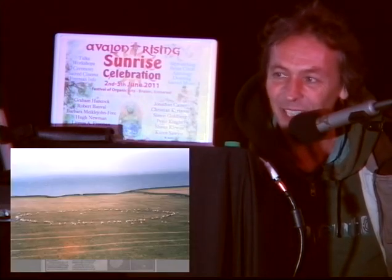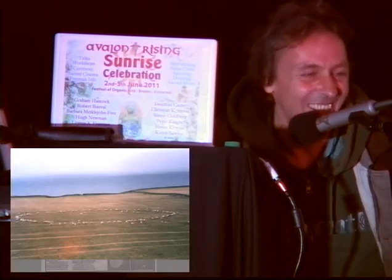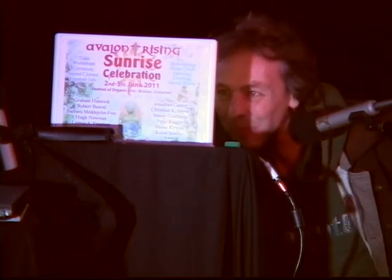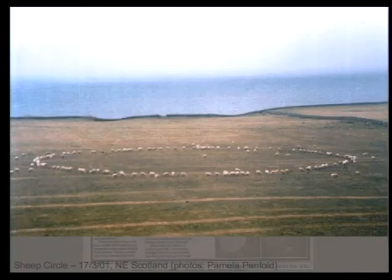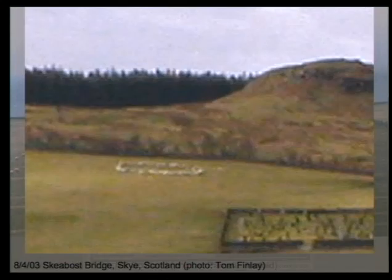This is a sheep circle, which is from Scotland, northeast Scotland. And apparently it wasn't to do with laying out the food. It just happens that sheep arrange themselves in circles sometimes. This one was 2001 in northeast Scotland. And this is another one from Skye, a sheep circle.